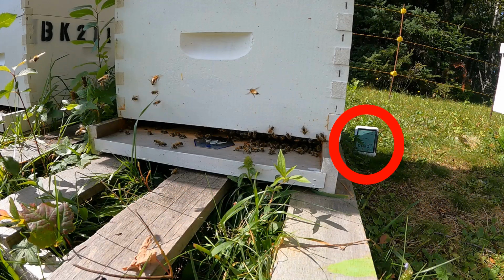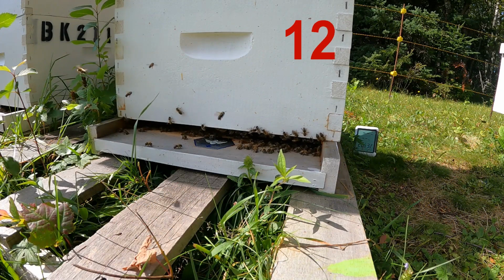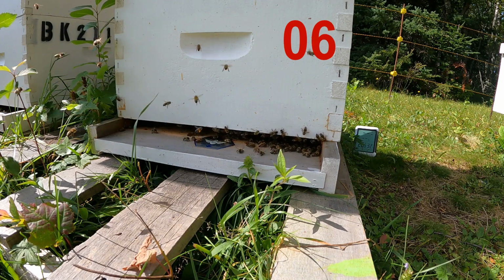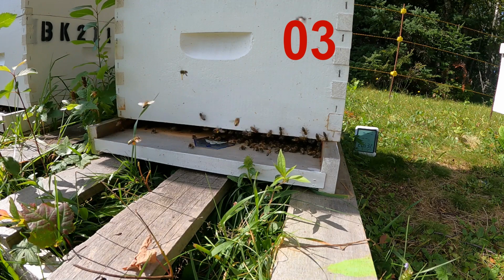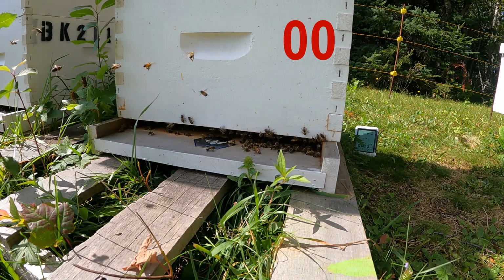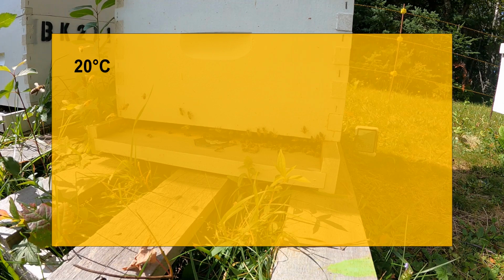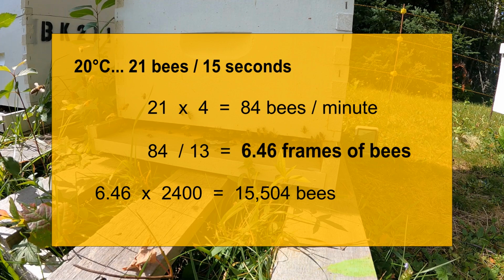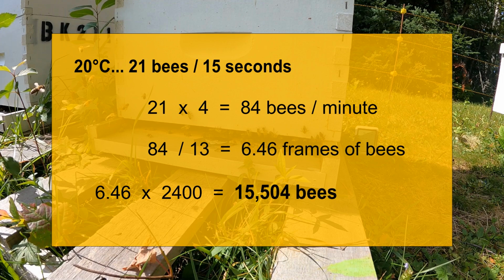Here is the same hive entrance at 20 degrees Celsius. Assessing the same hive again at 20 degrees Celsius, there were 21 flying bees returning to the hive. Again, using the same calculations, this would indicate there are approximately 6.46 full frames of bees in the hive, making up a total colony population of approximately 15,504 bees.